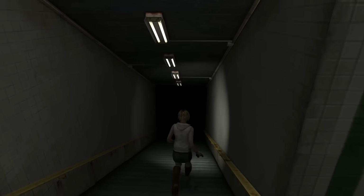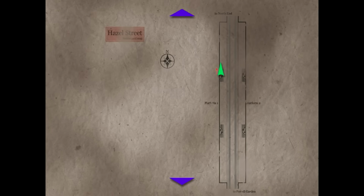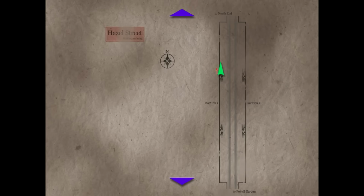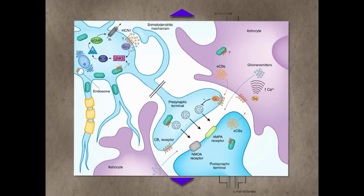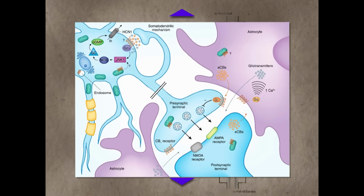The saga begins in the 1990s when academic chemists first synthesized compounds like JWH-018, CP-47,497, and HU-210 to understand how cannabinoid receptors function. These early molecules turned out to be far more potent agonists of CB1 receptors than THC, some up to 100 times stronger.